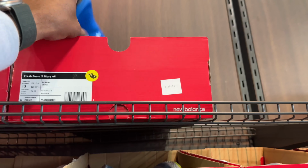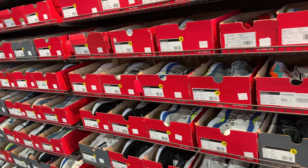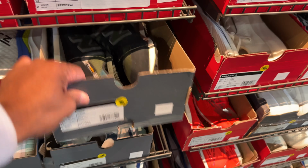I remember buying an apple green colorway of this, and it was literally $50, man. But they're super, super comfortable. Can't be mad at this. But this is a size 13, though. In New Balance, you definitely have to hunt for shoes that don't stick out. You have to go through multiple different boxes to find something that you would like.